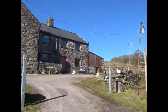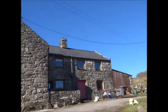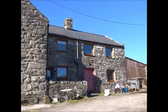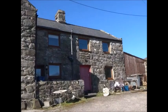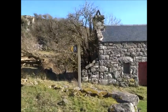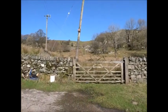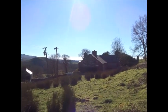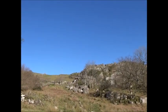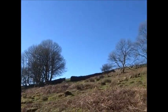Now, maybe I shouldn't say this because whoever owns this house might object, but I don't know if it's still occupied or not, but I am on an authorised right of way. It goes through this gate here, but very few walkers come this way. It's all overgrown. The footpath splits in two here. There's a footpath that goes up that hill slope there, and there's another path that follows this rough track up to that gate.